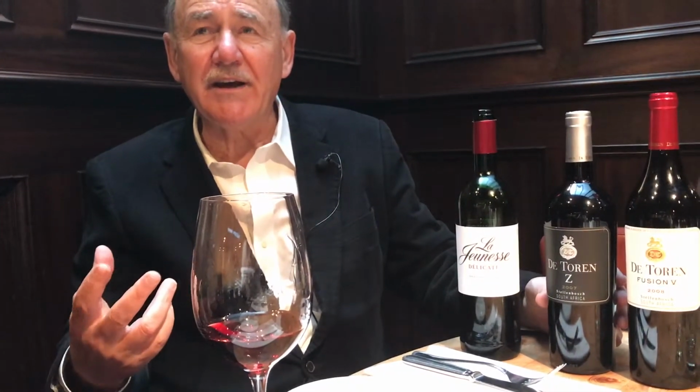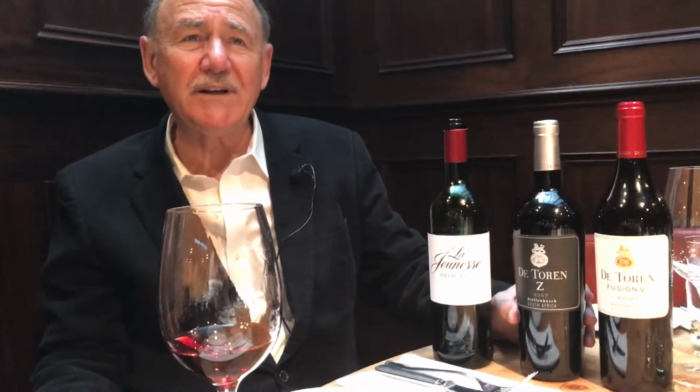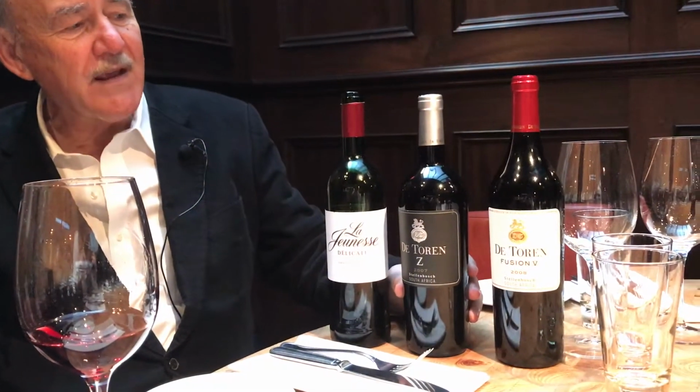The wine works extremely well with spicy foods, a lot of spiciness in the wine, and with fattier steaks. So really a broad range. So if you have dinner and you have spicy foods or steak and various dishes that you're going to put forward, this is the wine I would serve.